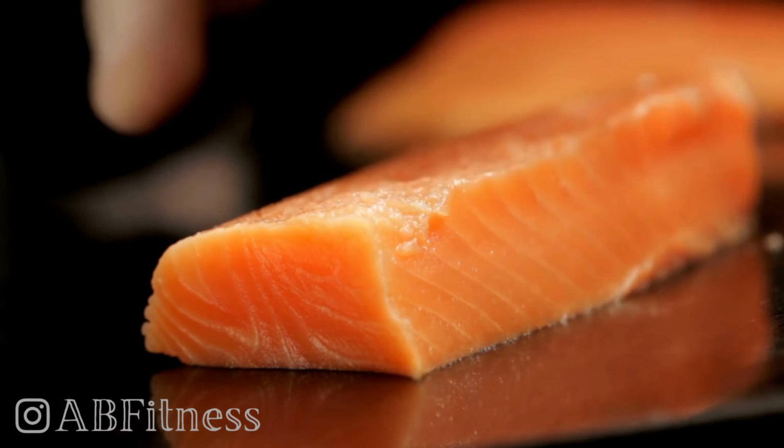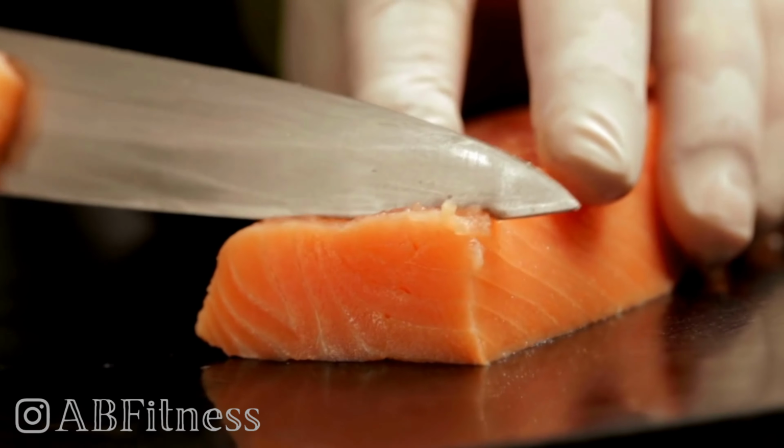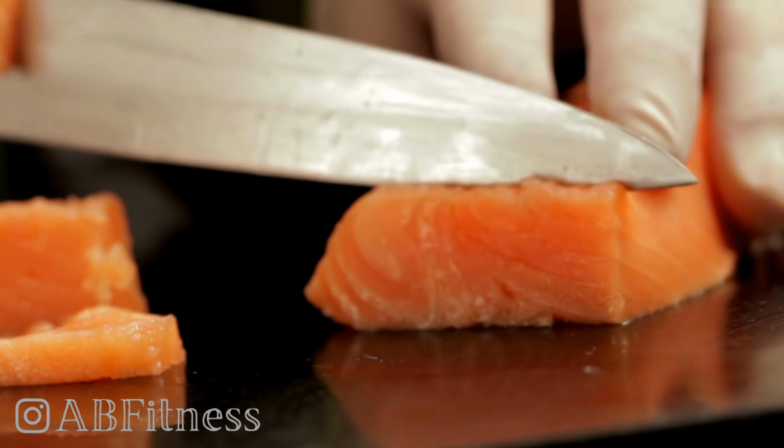Yes, you could take an omega-3 pill and do fish oil and all this other stuff, but salmon's a good source of protein and it has your omega-3s. Omega-3s also have a ton of other benefits as well. It's good for your overall health and things like that, but who cares about health? We just want to get huge.